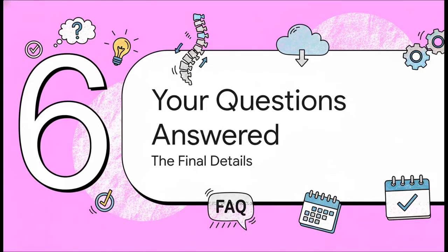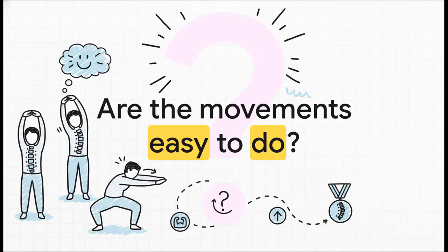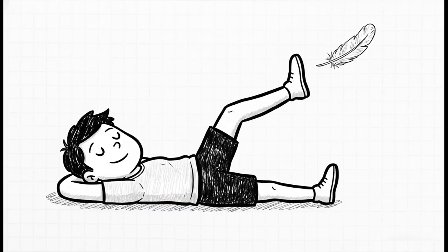And finally, to wrap it all up, the source material moves into a kind of FAQ section, trying to clear up any last-minute practical questions you might still have. And this is probably the biggest question on anyone's mind if they're in a lot of pain, right? Is this actually going to be hard to do? Is it going to hurt? Well, the answer they give couldn't be more direct.